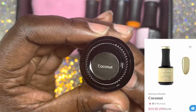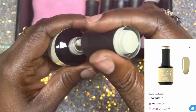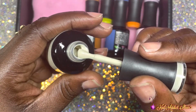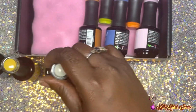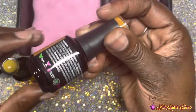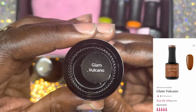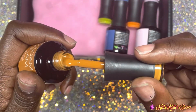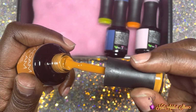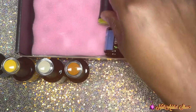The next shade is Coconut. It's a neutral white tone inspired by your favorite summer fruit. Well, it'll make your fingertips ready for summer. So really, really nice. And it does actually remind me of coconut. It's a nice coconut shade. This next one is Glam Volcano. You won't need to chase sunsets anymore because this vacay ready hue brings it straight to your hands. So I do love this one. It's kind of like a burnt orange, but not really. I do love this particular shade though.